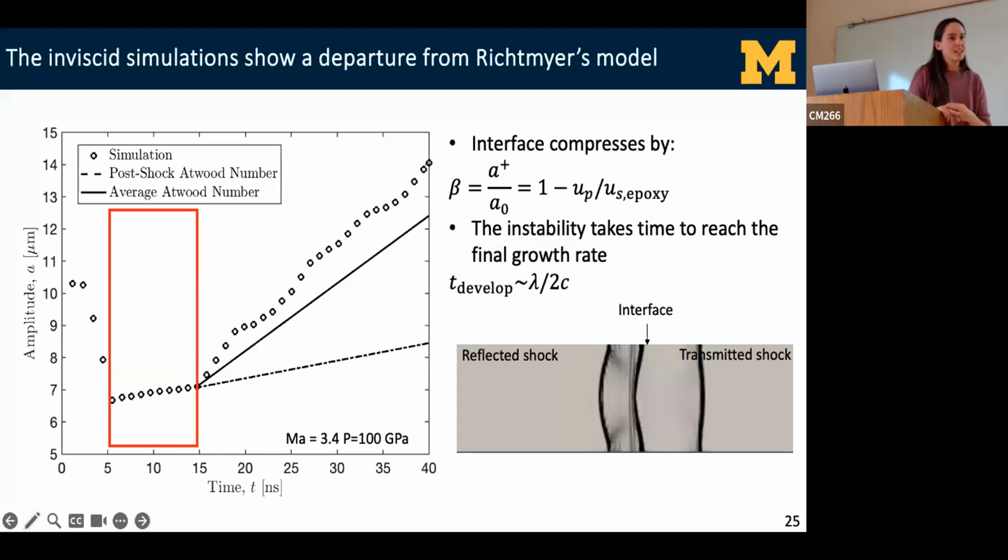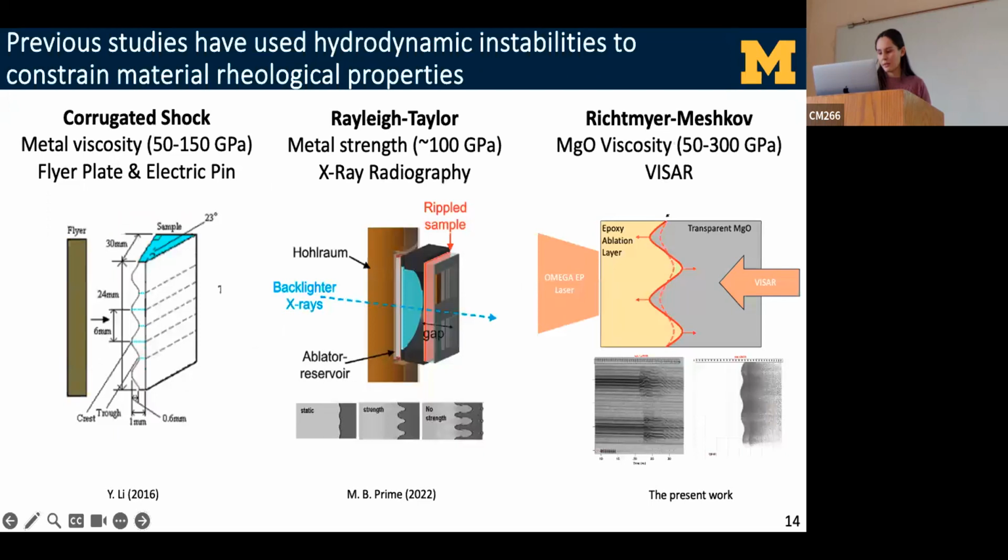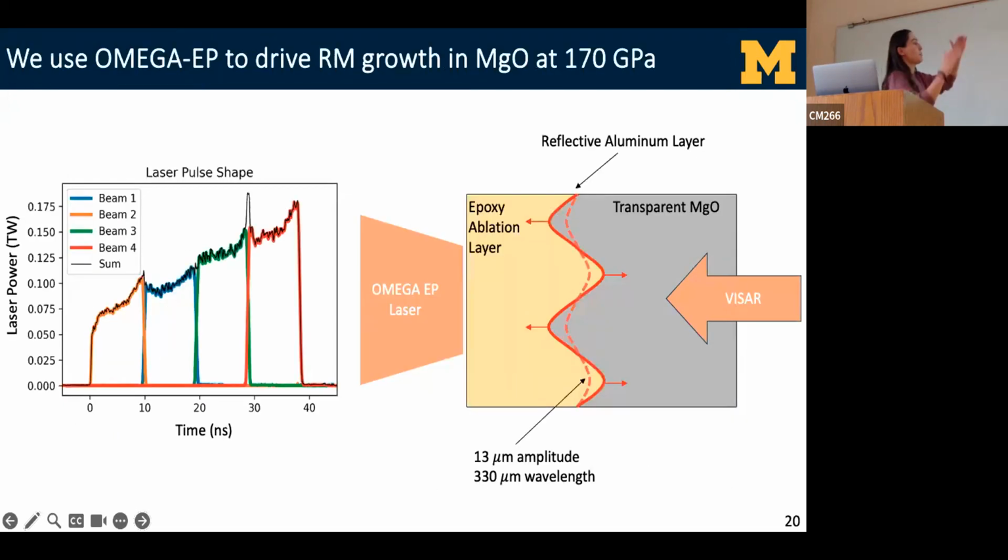I think I missed something about the interface. You said the interface is aluminum? Yeah, that's a great question. We machine an interface. Something I maybe take for granted is that these targets start off as solids, so it's easy to machine an exact wavelength and amplitude. We machine the epoxy and the MgO and put them together, but both of those are not reflective, so there's no way to look at it with the diagnostic that sees reflective surfaces. So we put a very thin layer of aluminum there that is reflective. We don't actually model that aluminum layer in the simulations, which is something we could do in the future, but it's thought to be traveling with the interface in this regime.